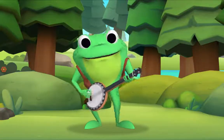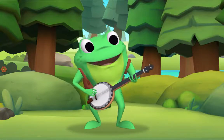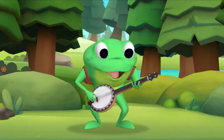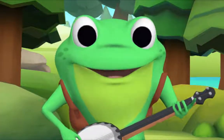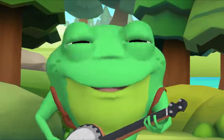This old man, he played one. He played knick-knack on my thumb with a knick-knack paddywhack. Give the dog a bone. This old man came rolling home. Oh dear, what number comes after one? Two! You're right. Let's all sing.